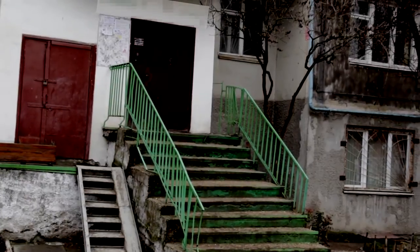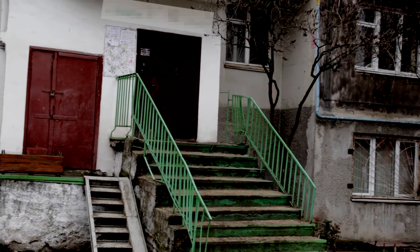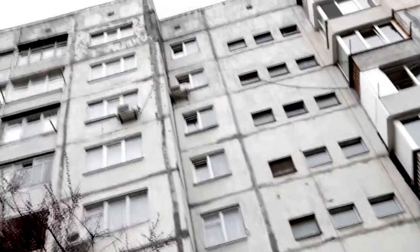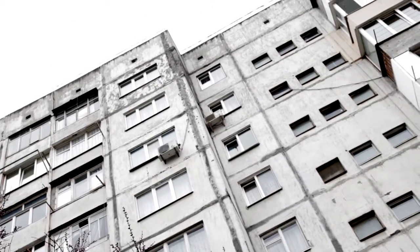Enough with the inside stuff. Let's go outside. This is the entrance to our building. It's pretty typical for buildings of that era. Like I said, very utilitarian. They just built them, slapped them up, and put people in them. Way up there is our apartment. You can see the air conditioner under the window there.